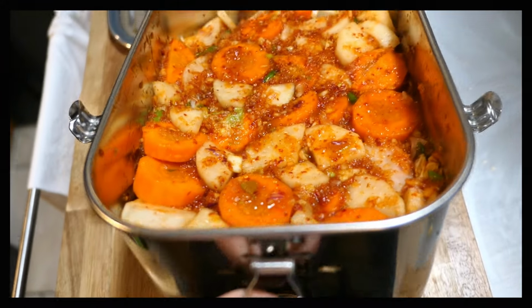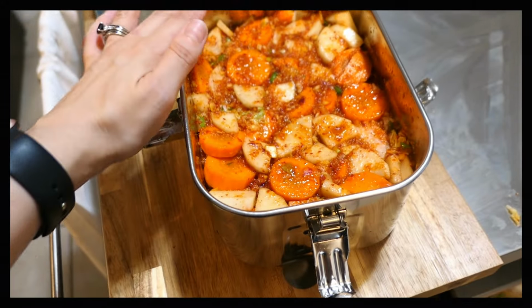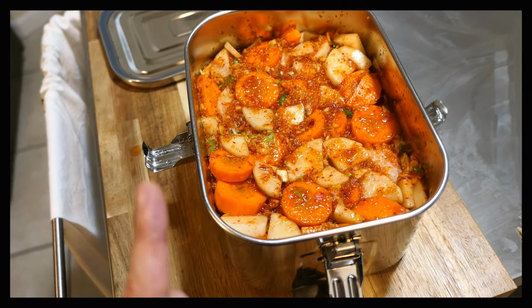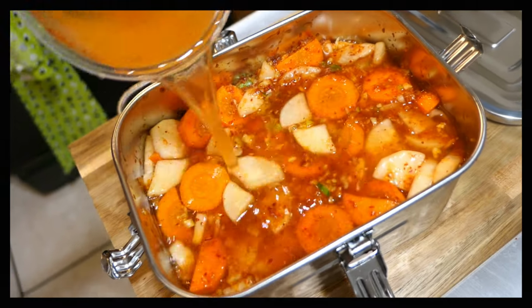There is some liquid in there. I don't know if you can see it. Usually you want liquid to be covering the entire thing so it doesn't spoil. So I'm going to add a little bit of water so it covers the vegetables.